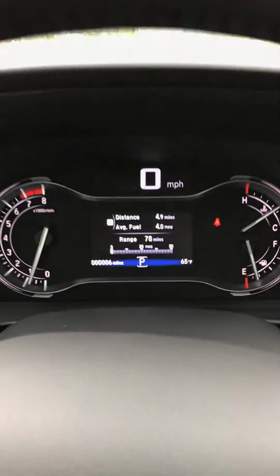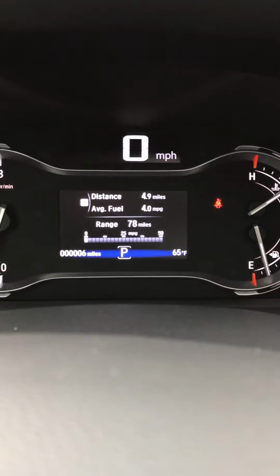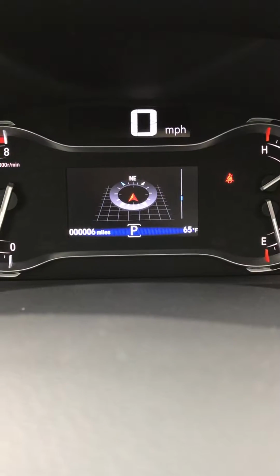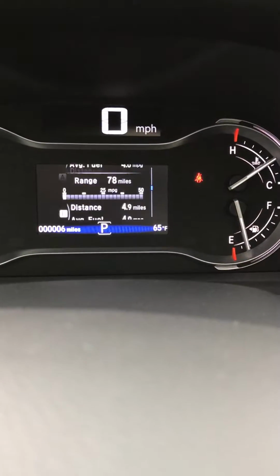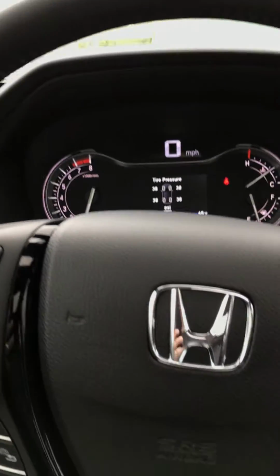This screen up top is all digitalized now, so there's your instant fuel economy, your range, which is how far you have before you run out of gas. It's also going to show you stuff like your oil life, your tire pressure. It's got a compass. And by the way, once your navigation's plugged in, it'll give you turn-by-turn directions over here on this part, so that your line of sight's not too far off the road.